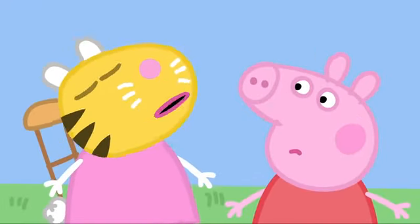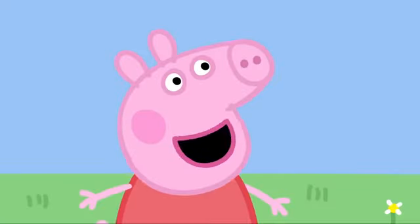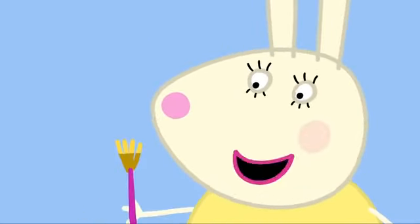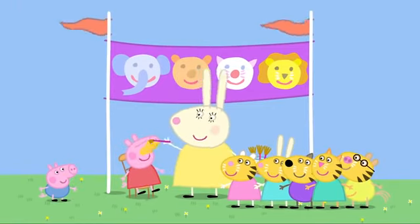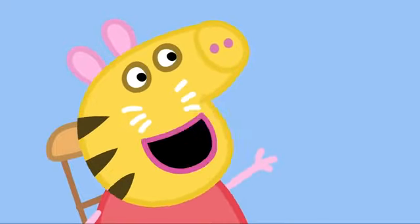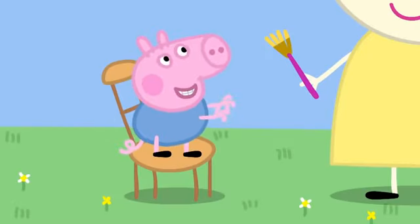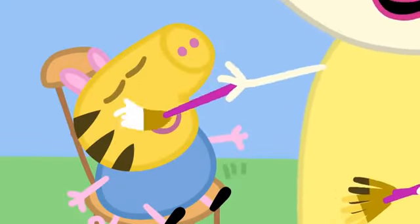No! I'm a tiger! Peppa, would you like your face painted? Yes, please. Can I be an elephant? Oh, dear. I don't know how to do elephants. I can do tigers. Yes, a tiger, please. There you are, Peppa. Now you're a tiger. I'm a tiger. George, what would you like to be? Dinosaur. Grr. A dinosaur? How about a tiger instead? I'm good at tigers.